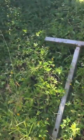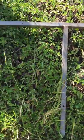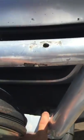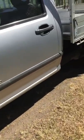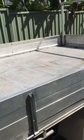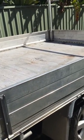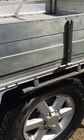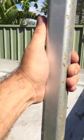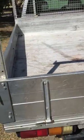Got this thing here, goes on the front bull bar. I'll show you. Just goes in these holes there and there, and it makes the rack for here so that you can carry the 6 meter lengths of things. Great, great, great. The tray, it's got the massive tray on it, alloy tray, 2.55 meter by 1.8 meter. Got the alloys. I say these racks are just great if you're carrying stuff.